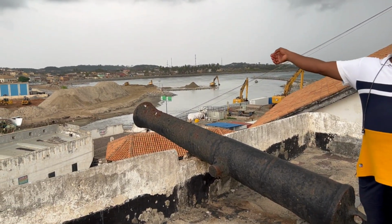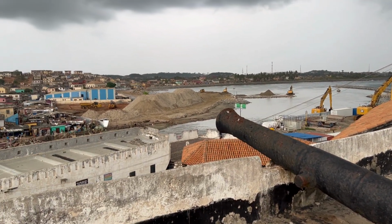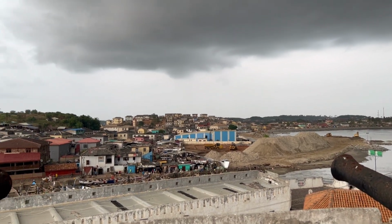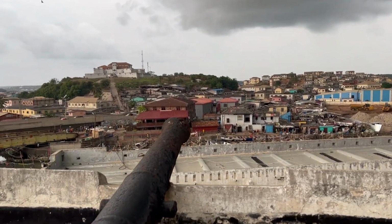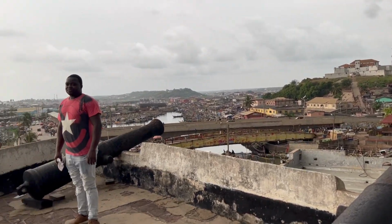No, this is for those attacking them. So the Ghanaians, the Africans. Yes, they're attacking, on the land. Wow, look at the dark cloud. Sorry, is that the other castle?